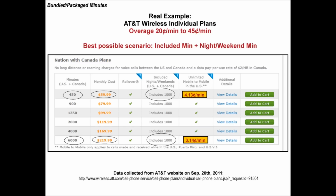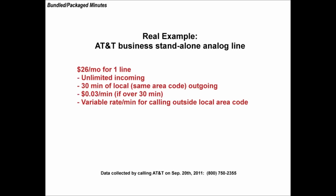So by now you might be asking yourself, this is not a fair comparison. We should not compare non-wireless services to wireless services. Okay, let's take a look at AT&T's regular business analog lines. A basic business line costs $26 per month and has unlimited incoming and just 30 minutes of outgoing usage to local numbers only. If you go over your included 30 minutes, you'll pay 3 cents per minute. And if you call anywhere outside of your local area code, well, I don't even want to go there. I think you get the picture.